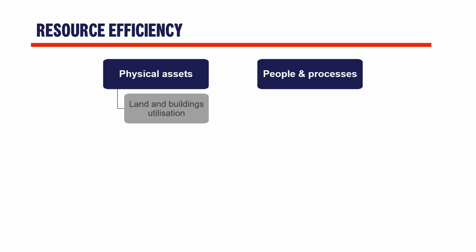Think about sporting clubs and schools, for example, that have large areas of land that aren't used all the time. Some examples we've seen of where these organisations have thought outside the box are when they fundraise by using their playing fields for car parking for large local events.